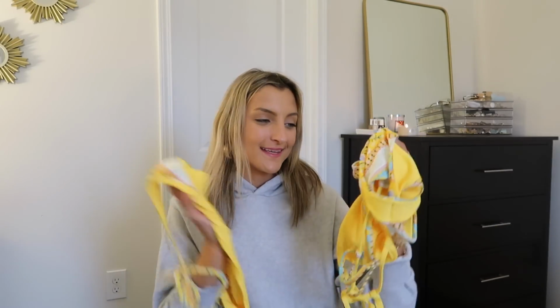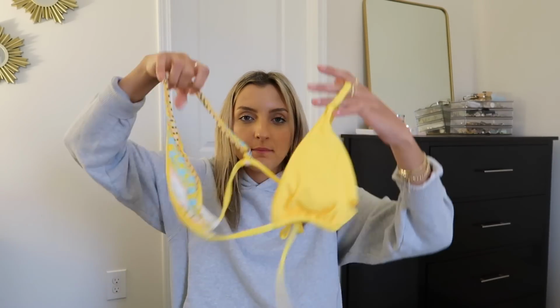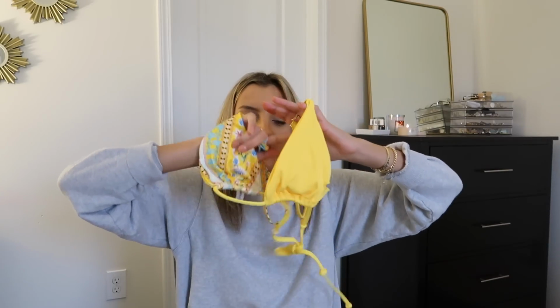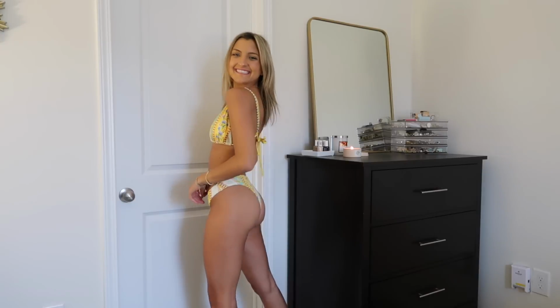All right, and then last but not least, I got this little yellow bathing suit, and this one has your standard triangle kind of top. You've got paisley print on one side, and then you've got a solid yellow on the other side. Self-tie along the back, adjustable straps. Cutesy, fun. You can cinch the cups up a little bit to make it a little more cleavage if you want. And then the bottoms actually come with 2 pairs of bottoms.